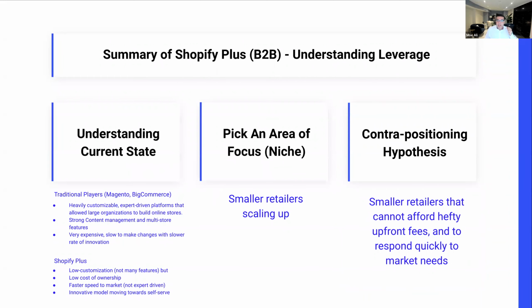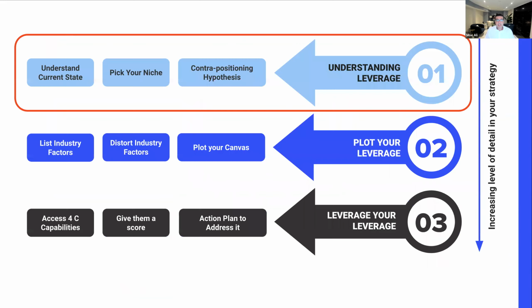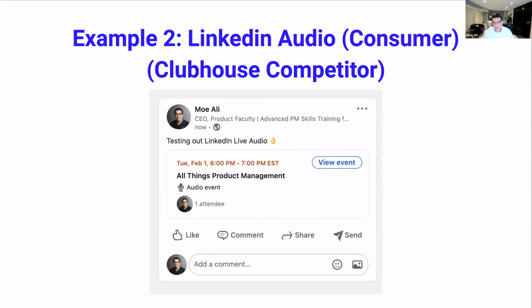So we've done the B2B example. Let's do a consumer example of a brand new product which hasn't even launched yet, but is coming soon. I'm part of LinkedIn's creator community, so they allow some creators on LinkedIn to have early access to features. One of the features that I have access to as a creator is LinkedIn Audio.